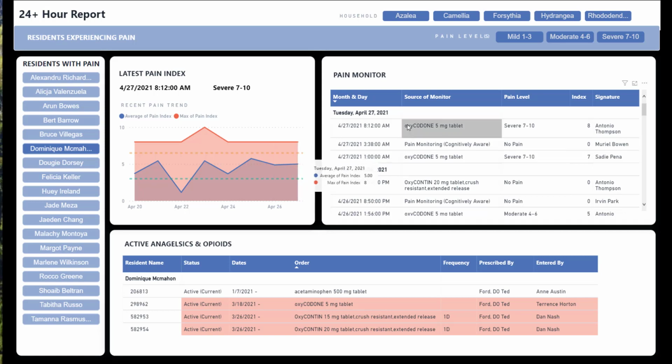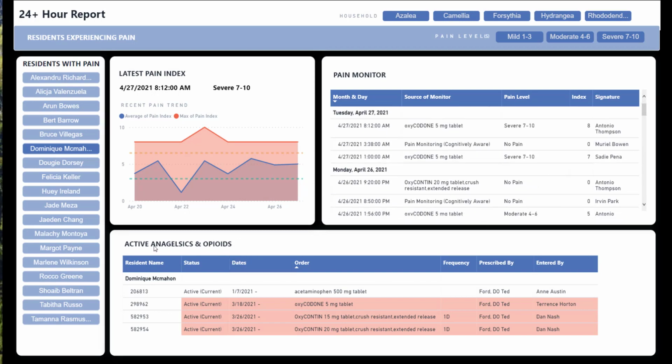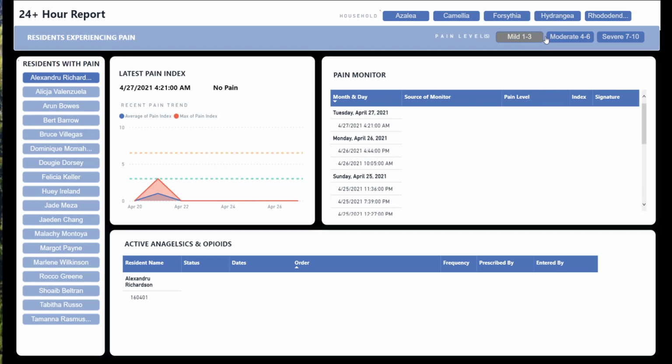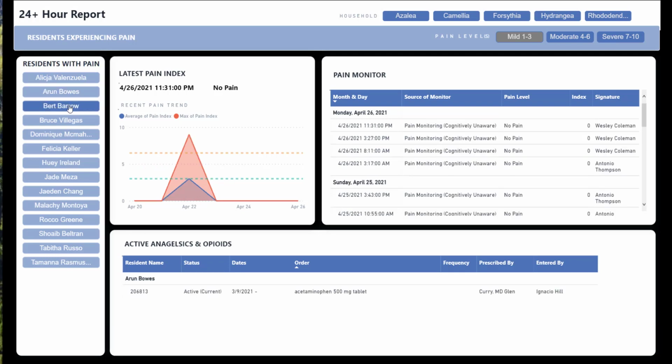On this chart, you can see the individual indications here in this visualization, and I can see any pain relievers or opioids that that particular resident has being used down here. So again, I can click through. Maybe I'm not so concerned about those with mild pain. I only want moderate and severe. I toggle that off, and you see the list filters accordingly.